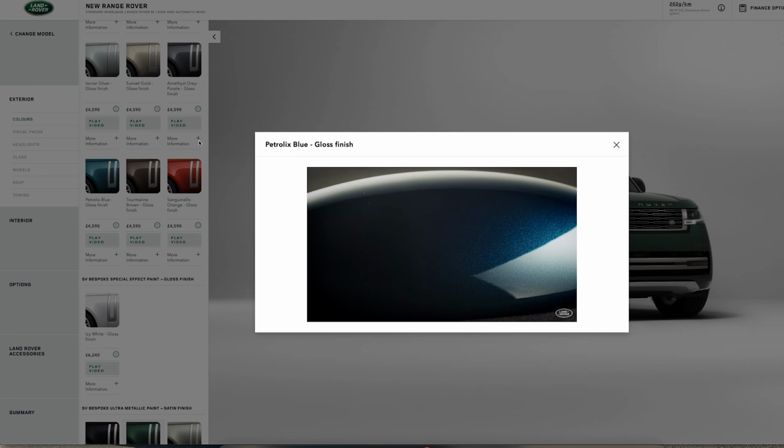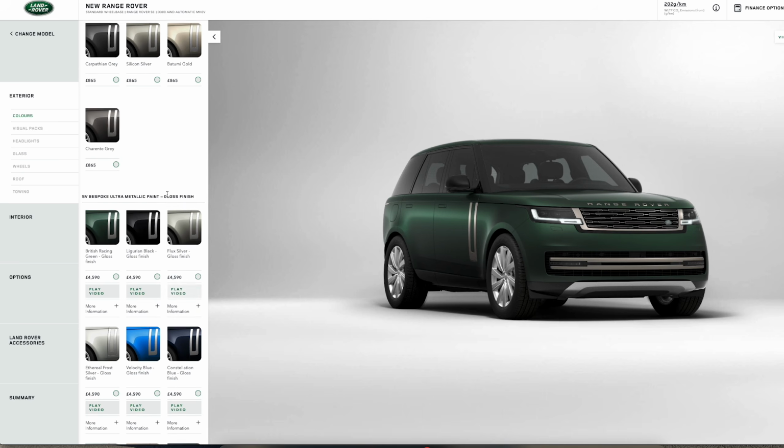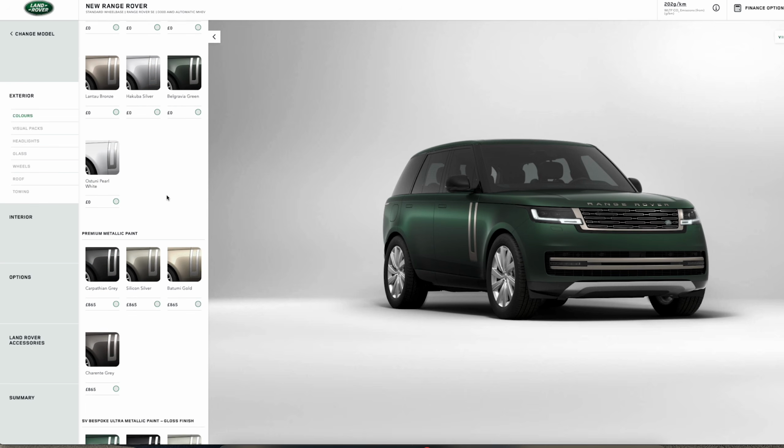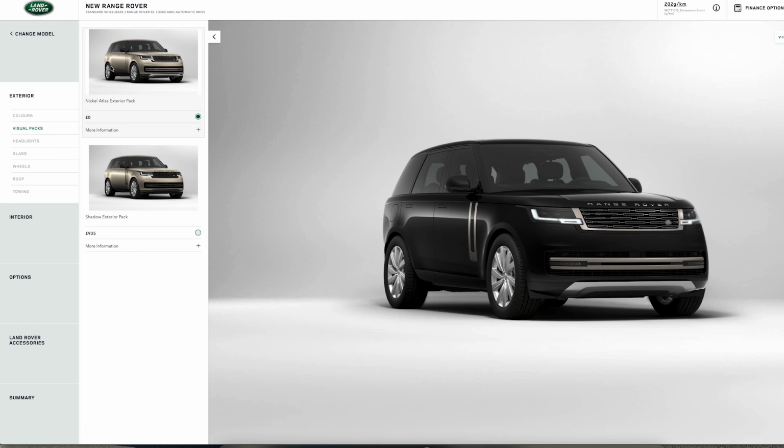So let's say on my car, I'm going to be very standard and just go for Santorini, so keep it black, looking good. And then if we go to visual packs as well, this is quite interesting. You've got the nickel Atlas exterior pack or the shadow exterior pack. The shadow just helps black things out. So if you see a difference between that, these are nickel, the front bumper around the grille. The shadow pack looks quite good in the black, kind of go for the all black look, much like my Discovery is at the moment. I quite like that look. So let's do that. That's £935 extra.